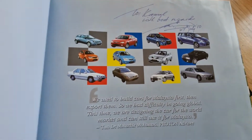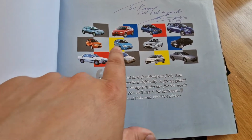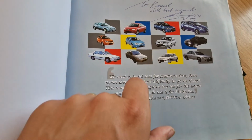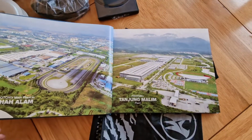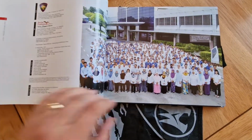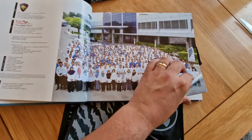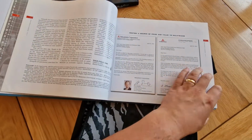You can see all the Proton cars here as well. Saga, you've got a Savvy, you've got another Saga, you've got a Wajja, which is the Impian in the UK, you've got the GTI, you've got a Persona, Gen 2, Satria Neo. Lots of cool cars and lots of great photographs in here. Proton City. There's all the people that make Proton. Aren't they all smiley and happy? Apart from her, she's not looking too impressed. But this is a lovely book to have. And it's in English as well.